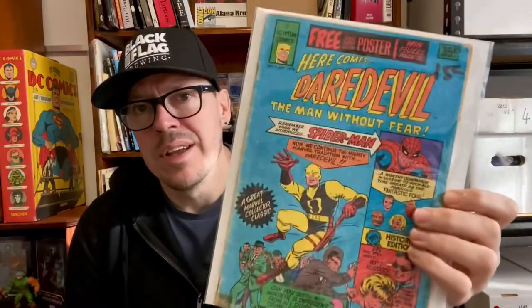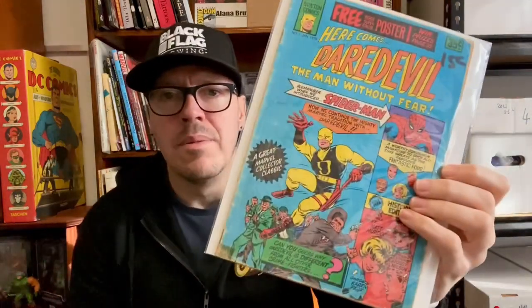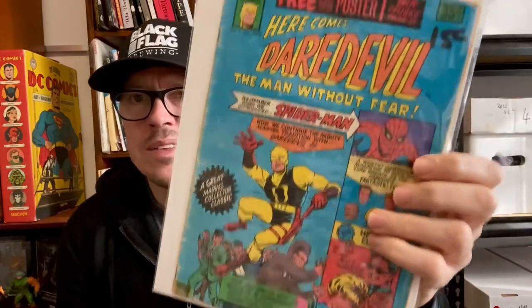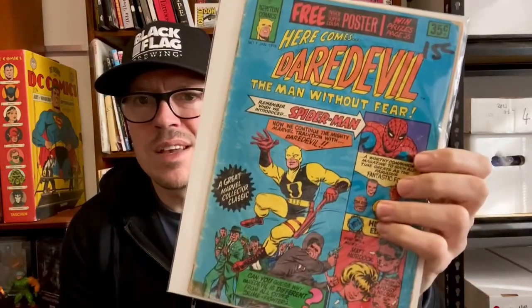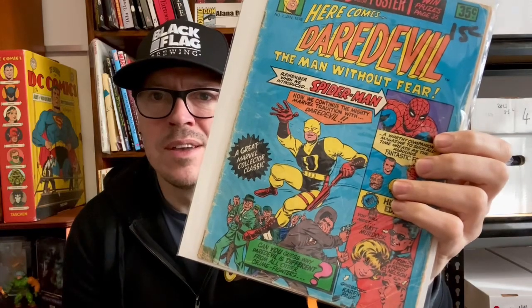I'll get another one day. But I think it's complete. You can see the poster in there. So for me, it's okay. Despite being low grade, I've got a complete copy. Again, they mess with the colors a little bit and it makes it a little bit more interesting. And actually Daredevil pops quite well with the yellow suit on the blue background. Very nice book. Also calling out Spider-Man and Fantastic Four as these predecessors.